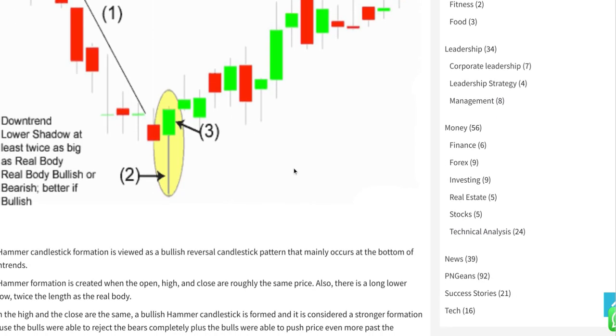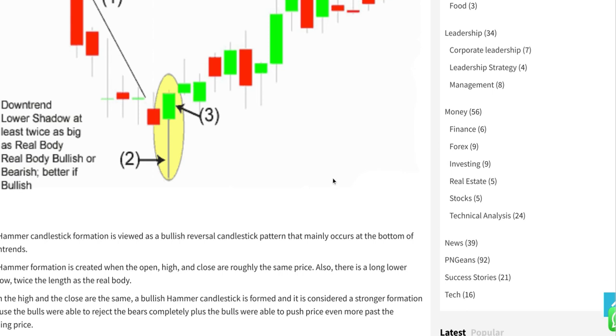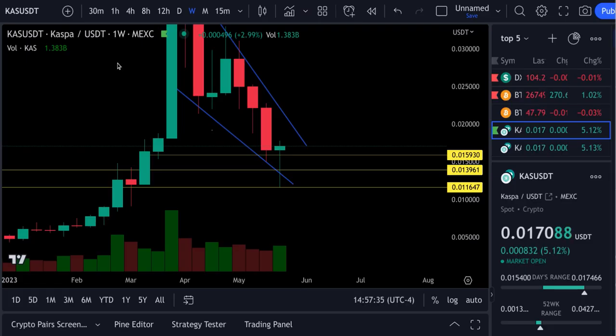So it goes on to say the hammer candlestick formation is viewed as a bullish reversal candlestick pattern that mainly occurs at the bottom of downtrends. The hammer formation is created when the open, high, and close are roughly at the same price. Also, there is a long lower shadow twice the length of the real body. So you have your long wick down here. That's what we got back here, forming that long wick.